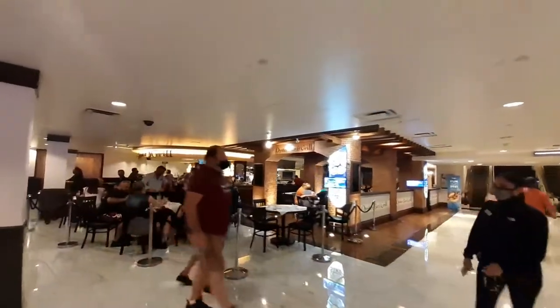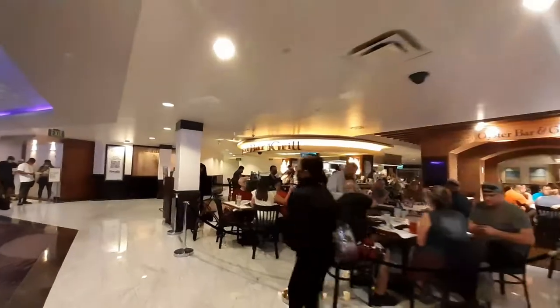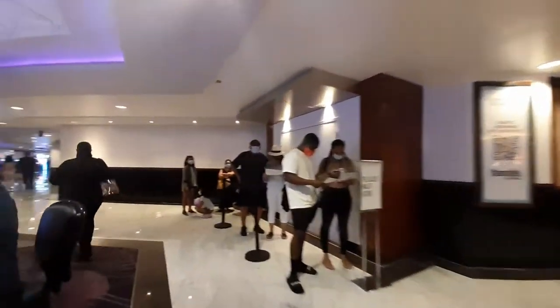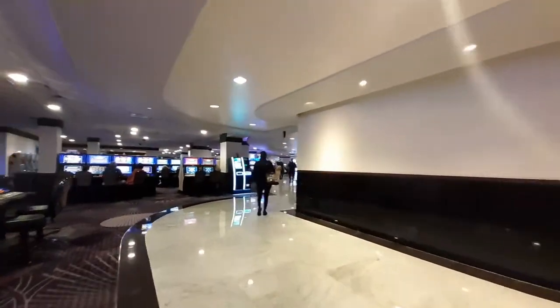Straight ahead here is the oyster bar. Now, I'm particularly allergic to seafood, so I would not be eating here, but this definitely seems like a good place to have a meal. It's really packed in there, and if you'll see right here in front of me, there's even people waiting in line to eat there.